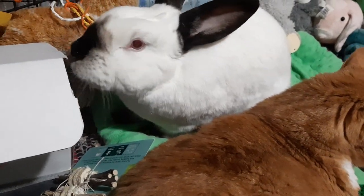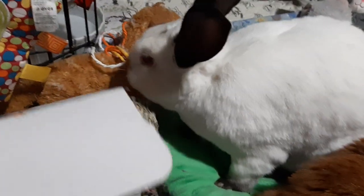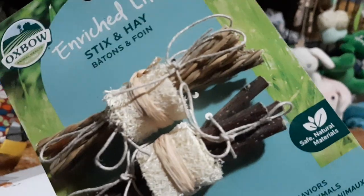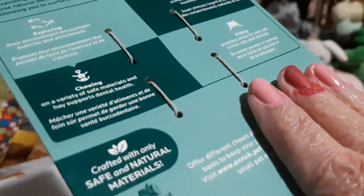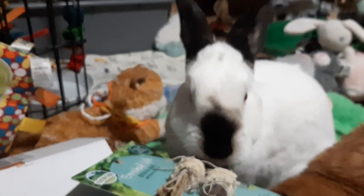So, it's like a little kid with their toys. Yeah, those are really cool. Look at you. Yes, isn't it? Anything Oxbow is the best of the best. So, yeah. Aren't those cute? You like those. You like those, huh? Aren't those fun? There you go. He says, I want the hay at the bottom. But he always loves getting at that hay. Oh, that is cute.